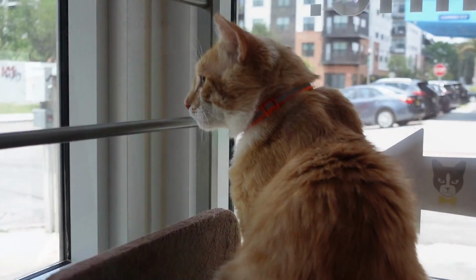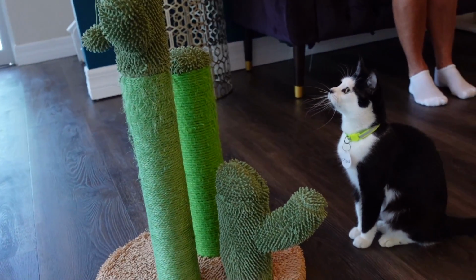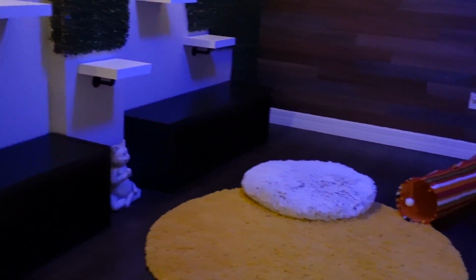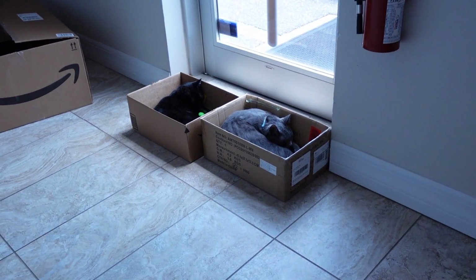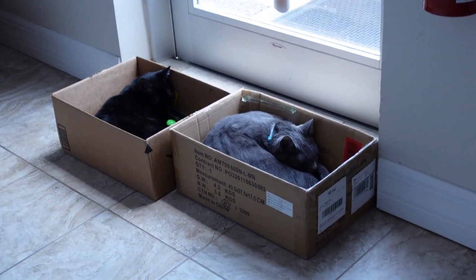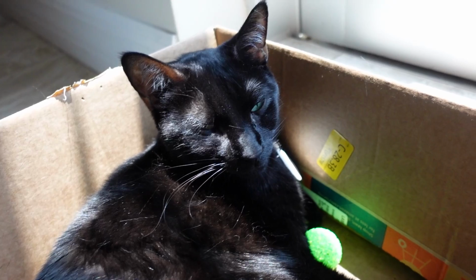After spending some time playing with McGregor and Fiona in the main lounge area, we discovered this relaxing kitty zen room, which to our surprise had no cats in it during our visit. But after all, who needs a fancy kitty zen room when you can lounge in the sun in a cardboard box?